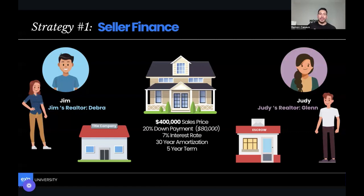Now, the important part to know about this is that Jim goes to the bank to finance the purchase of the property. This is probably something you already know. But in seller financing, for this example, this property is owned free and clear. So instead of Jim going to the bank to get a loan, Jim is going to the seller because the seller is going to finance the property. The seller is going to be the mortgage company or be the bank. So instead of Jim giving the 20% down payment to the bank, Jim is going to give Judy 20% down, $80,000. And Jim is going to have a 7% interest rate with a 30-year amortization and a 5-year term.